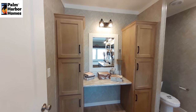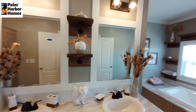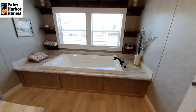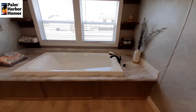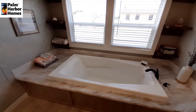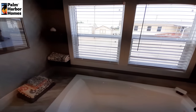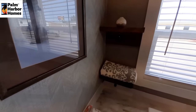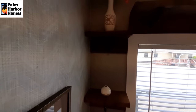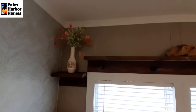Now we're gonna do a 180. And this great big tub area. Look at how much light comes in. Let's see if I can show you. We got a couple of shelves over here, one that runs all the way across the top again.